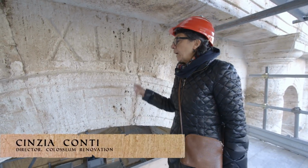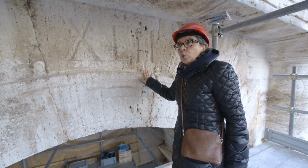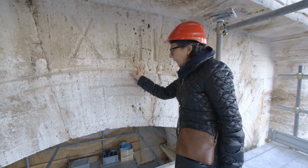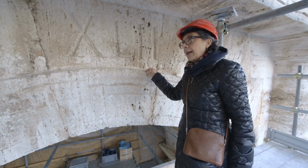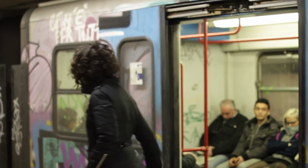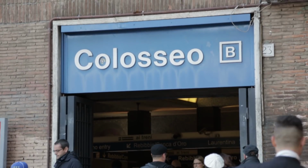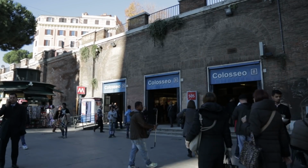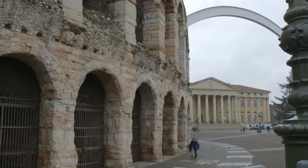Naturally, the vibrations of the heavy traffic or the irregularity of the frequency of the vibrations can produce problems for the surface only if the surface is already weakened. Some of the most advanced monitoring of water infiltration and seismic activity inside an ancient Roman arena is already being done in Verona, to the north.